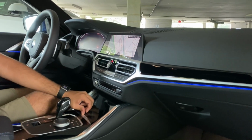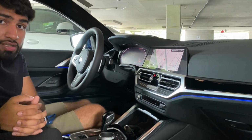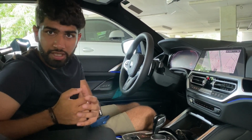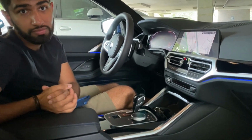You've also got your wireless charging pad right over here. Unfortunately, a lot of the new cars are actually being phased out due to some chip issue or some malfunctioning thing. But nonetheless, I think this is a really nice feature. So while you can, might as well grab it, right?